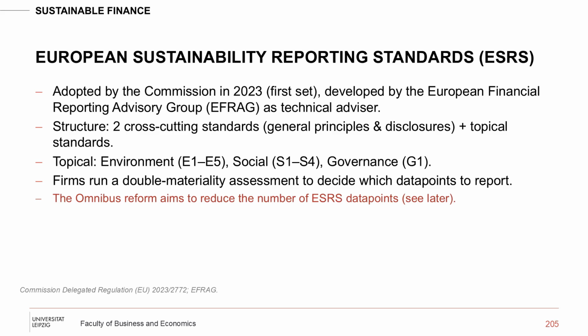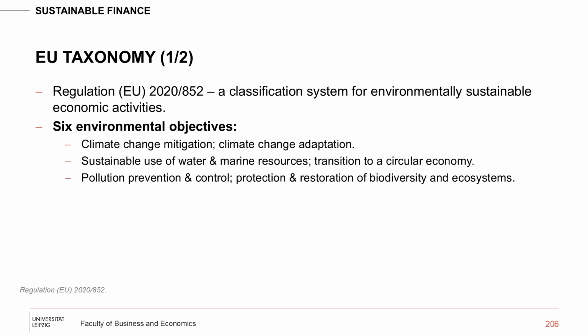More on that shortly. Now to the second pillar, and in some ways the conceptual heart of the whole EU system. The EU Taxonomy, Regulation 2020/852. The taxonomy tackles a deceptively simple question that the whole field had been dodging. What actually counts as environmentally sustainable? Without an agreed answer, the word green means whatever a marketing department wants it to mean. So the taxonomy is, at bottom, a classification system, a dictionary for environmentally sustainable economic activities.